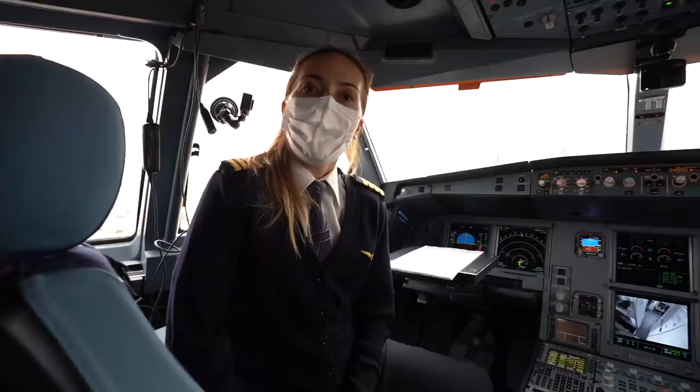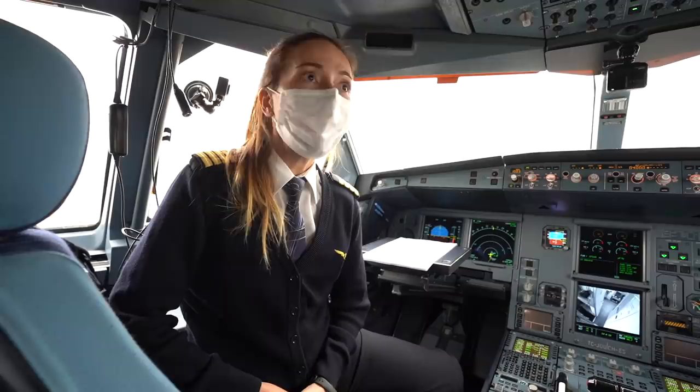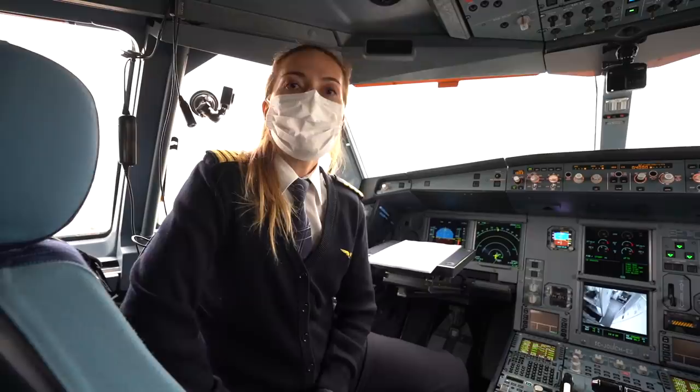We are going back home to Istanbul. It's gonna be 3 hours, 10 minutes. On route we will have tailwind, so it will take shorter. But on takeoff we will have strong headwind, so please fasten your seatbelts and secure your belongings.